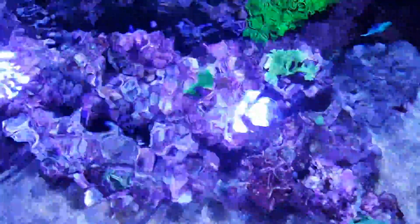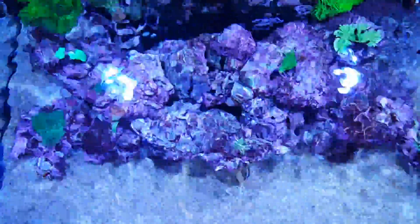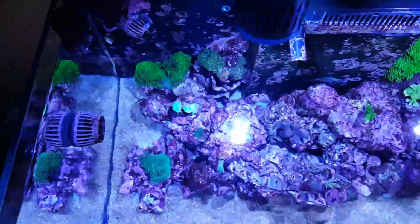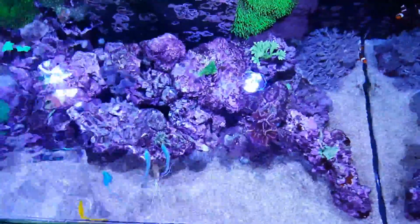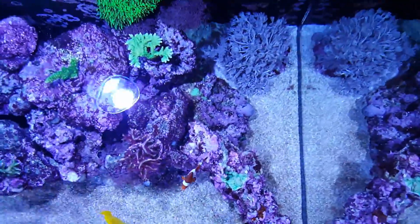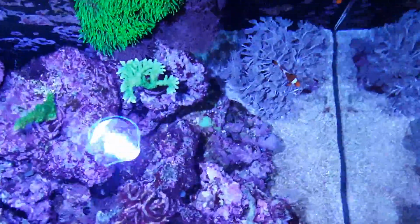Let's try and do a top-down view. Let's turn these wave machines off. Okay. Let's see what we can do. Get the flow down. Top-down view is not great because of the ripple of the water at the top still. The MP10 is just on idle mode at the moment. But I love these top-down views, they're really good. I'll just zoom in.